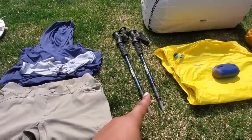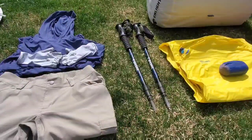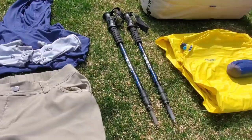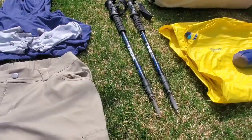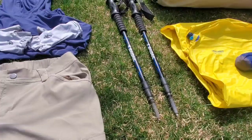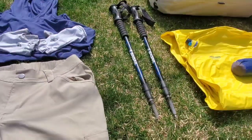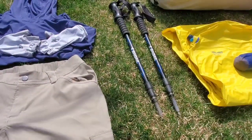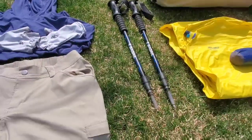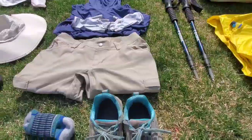Also, trekking poles will be with me all the time unless I find that I don't need them or want them. These are just the ones I bought off Amazon. They don't sell them anymore. But I'm just going to start with those guys. Otherwise, we've got some carbon fiber ones from Costco. If those happen to break, we ended up with a 2-pack. So that's that.